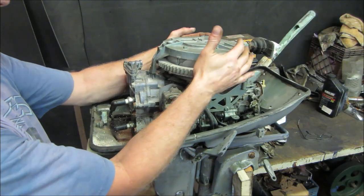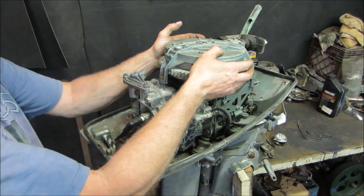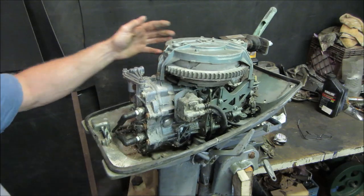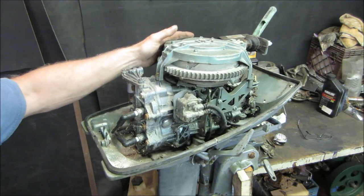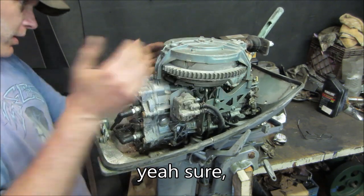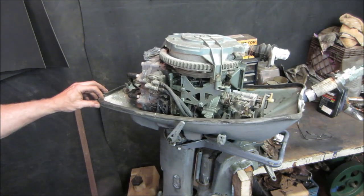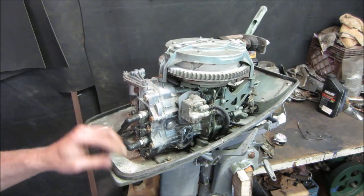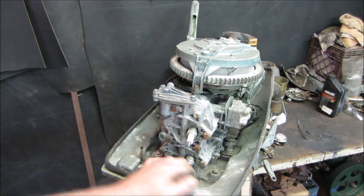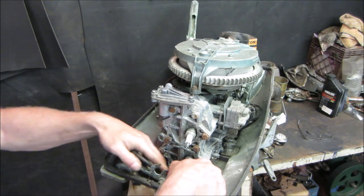No. It rocks a little. I don't know. I think that's the advance, like a spring-loaded advance coming off the flywheel. Does not turn. Let's see if we can get these plugs out of it. Get some oil. Shoot it on the inside. Go from there.